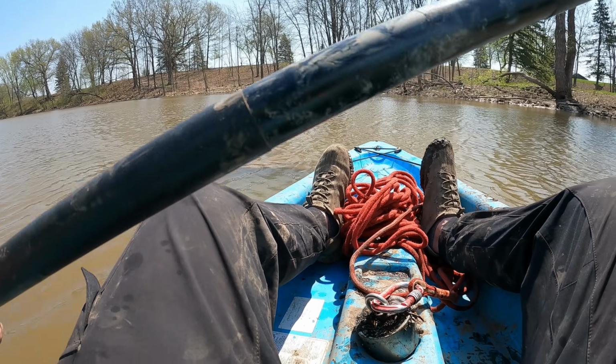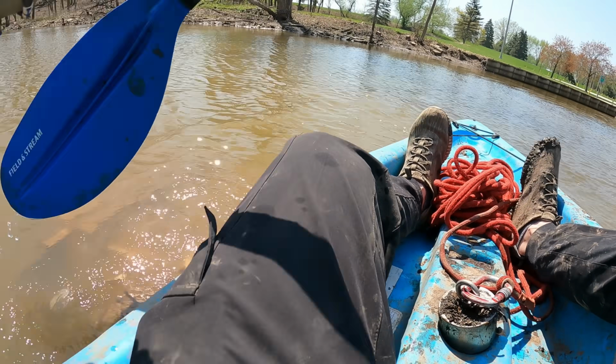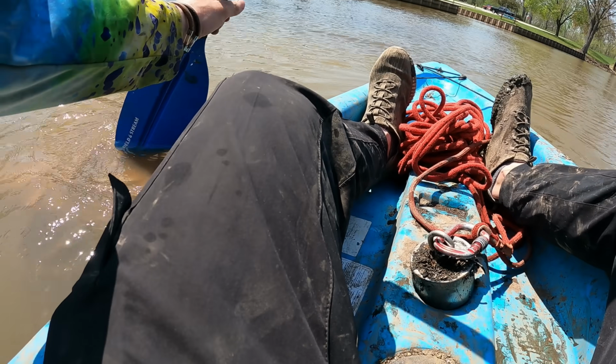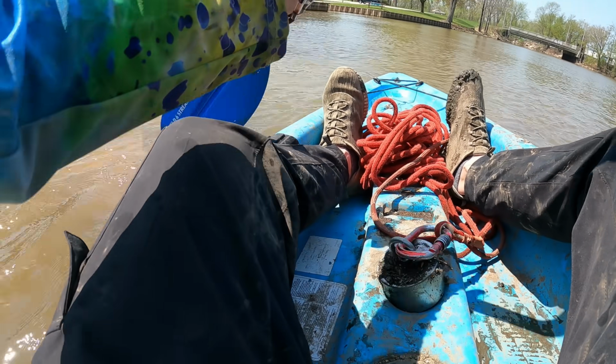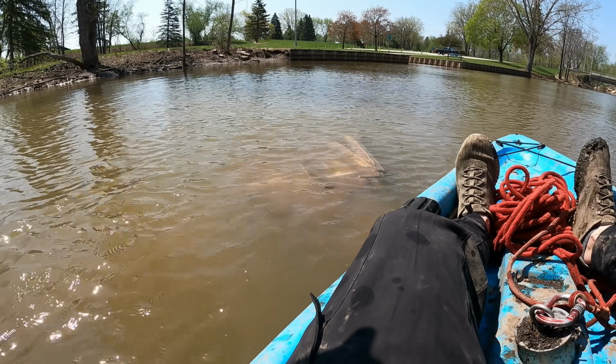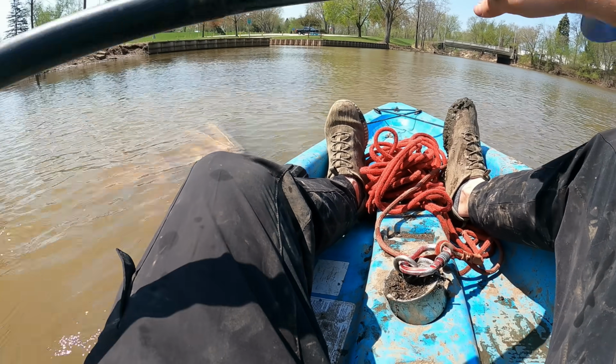Right here. What is this just sitting in the water, dude? What the heck is this? Whoa, whoa, whoa. You guys see this? Wait a second here. This water is super shallow. No, no, no. Do you guys see that in the water? That's like a big old something. What the heck is that?